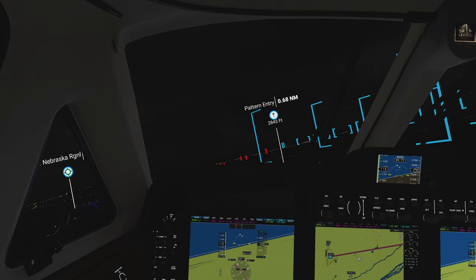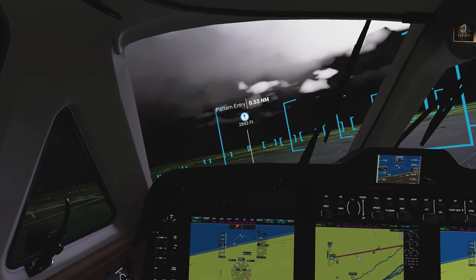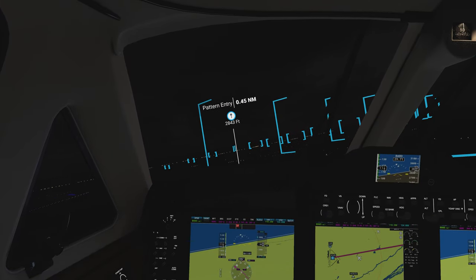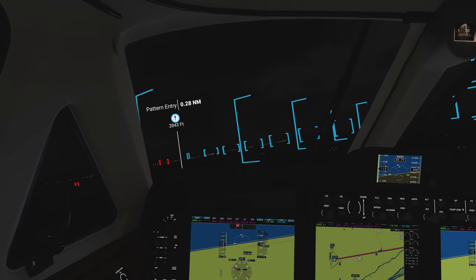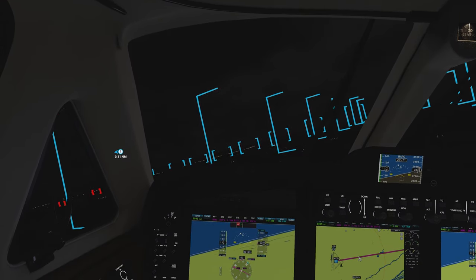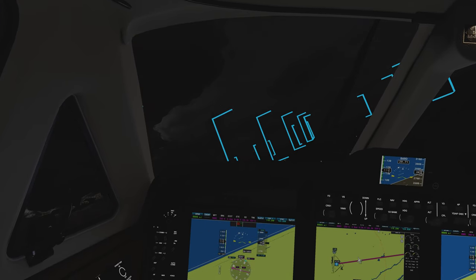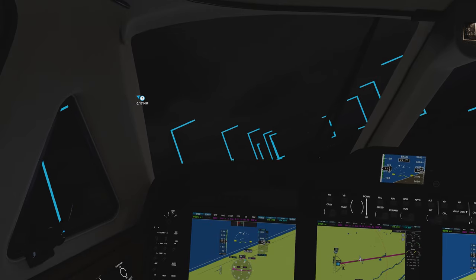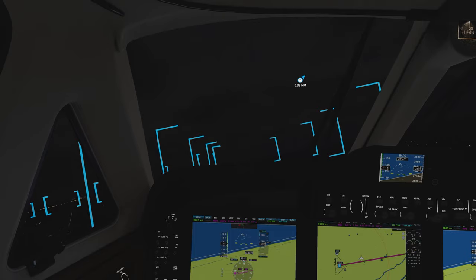Pattern entry markers and everything. A lot of stuttering going on, so my GPU is having a little bit of trouble keeping up. Okay, just trying to complete this turn and head to the outside of the next turn.